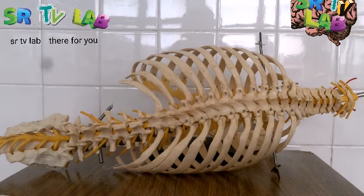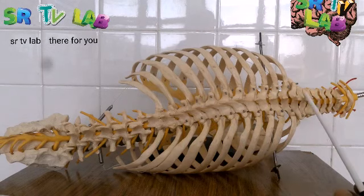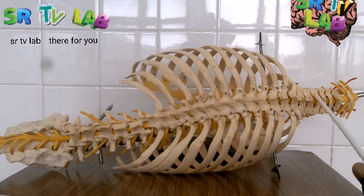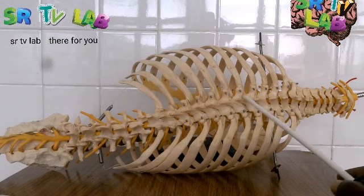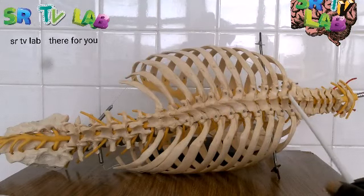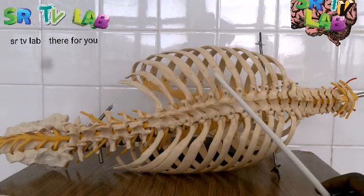Another very important thing is that the thoracic region has a backward curvature, which is the opposite of the cervical vertebrae. The cervical vertebrae has the inward curvature or lordosis. Here there is a backward curvature called kyphosis or kyphotic curvature. Good. So when you see someone with a lordotic curvature of the thorax, you have to know that there is something wrong.